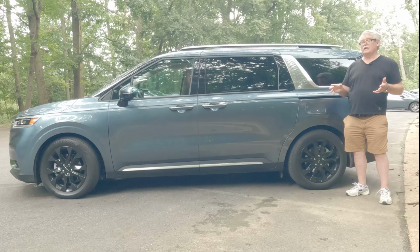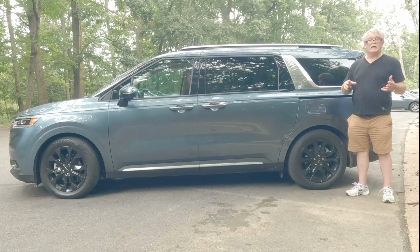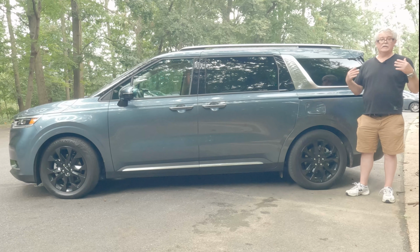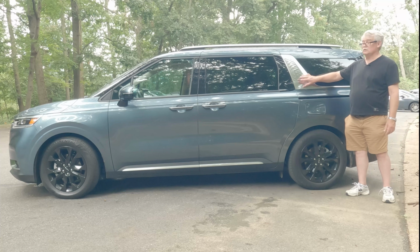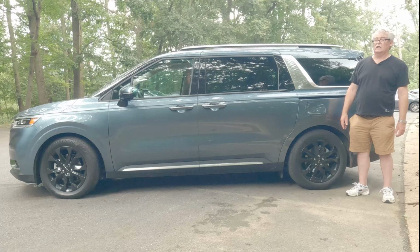The only thing that I don't really like, that you've heard me say before, is some of the detailing that Kia puts on the outside of their vehicle. Though this aluminum C-pillar detail is repeated on the dash of the Kia Carnival.